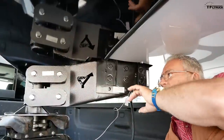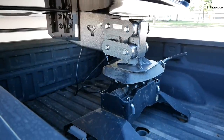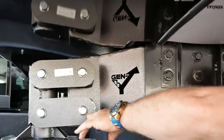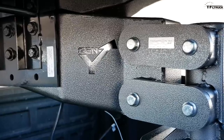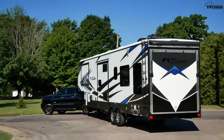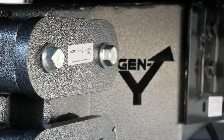And this is the new Gen Y Executive Torsion Flex. Now what's cool about this is it replaces your kingpin. Take out the kingpin and now you've got all this flexing of these torsion rods. Let's see, 4, 8, 16 of those rods in there that give you the flex. You'll see that in the video, how much movement it gets. So it separates the movement of the truck and the trailer. That's what you want for a better ride for you and the trailer. But that's what this is. It's all heavy duty, powder coated from Gen Y hitch.